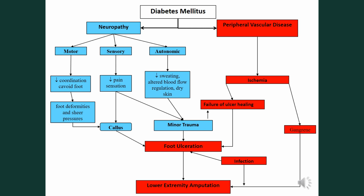However, if there is peripheral vascular disease and a reduced blood flow to the foot, this can lead to failure of the ulcer to heal and is at much higher risk of developing infection. Peripheral arterial disease and trauma alone can lead to foot ulceration. However, together with neuropathy, there is a much higher risk of developing foot ulceration that can lead to lower extremity amputation.